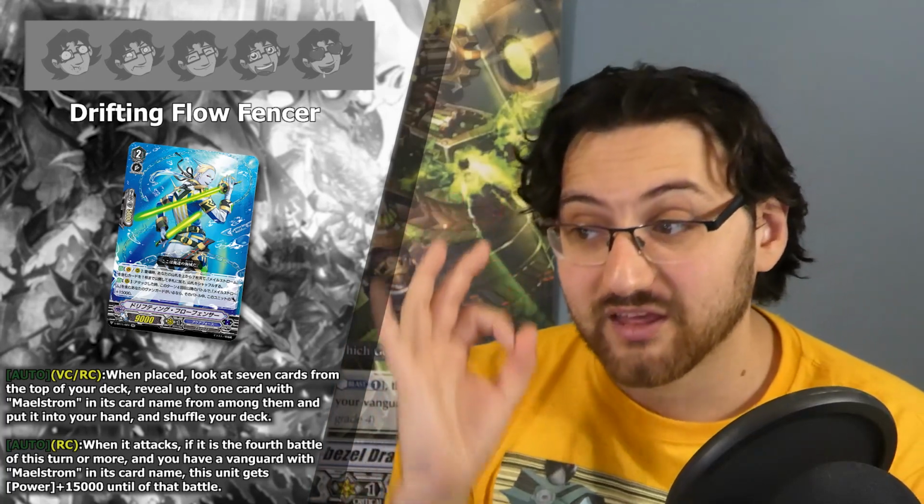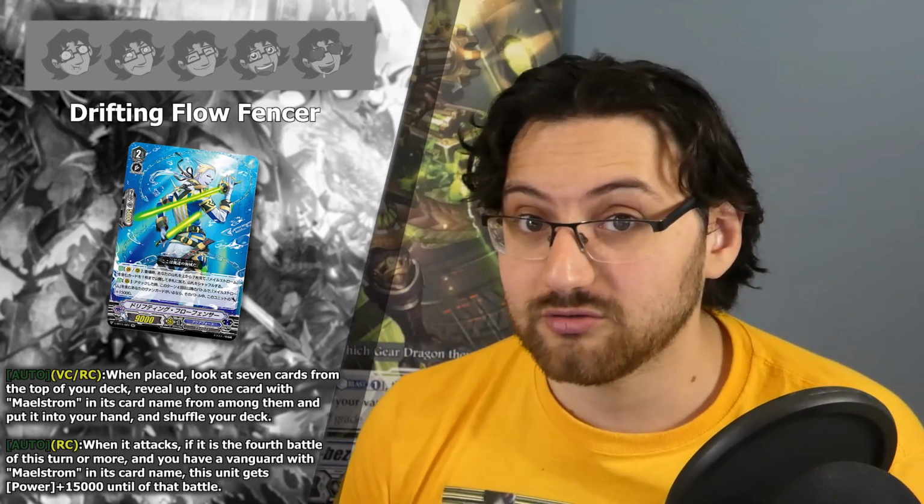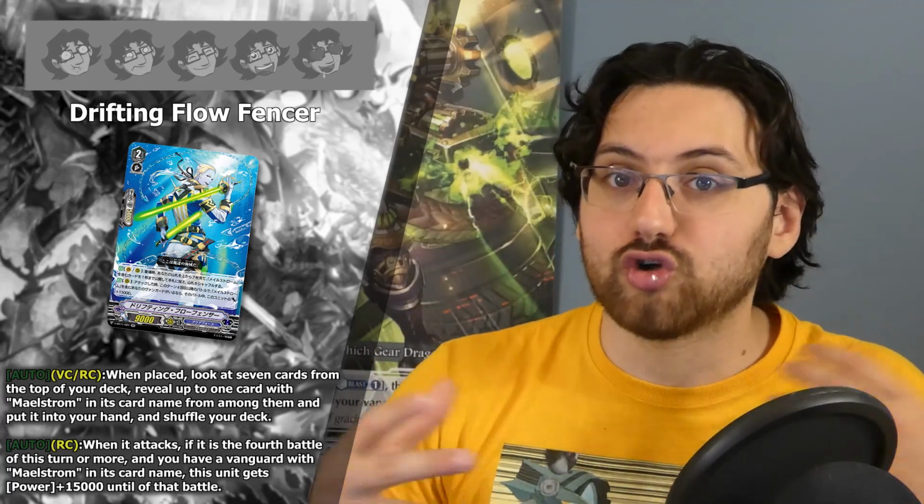But it also has a second ability, which is really impactful, which is Auto Vanguard Circle. When it attacks, if it's the 4th battle of this turn or more, and you have a Vanguard with Maelstrom in its card name, this unit gets power plus 15k until the end of that battle. So this becomes a 24k attacker on its own. This is important because with Glory Maelstrom, this becomes 34k.